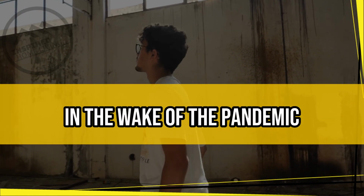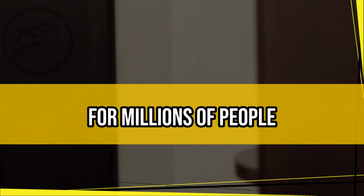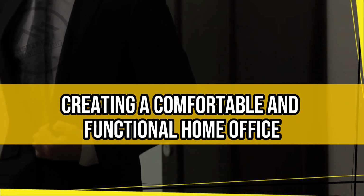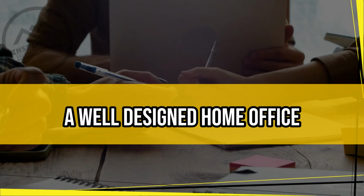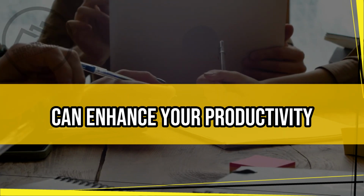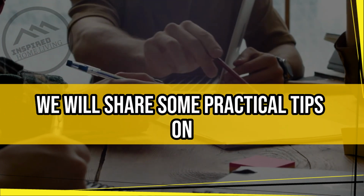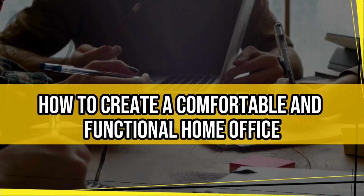In the wake of the pandemic, working from home has become a new normal for millions of people. As a result, creating a comfortable and functional home office has become an essential requirement for many of us. A well-designed home office can enhance your productivity, reduce stress, and improve your overall well-being. In this article, we will share some practical tips on how to create a comfortable and functional home office.